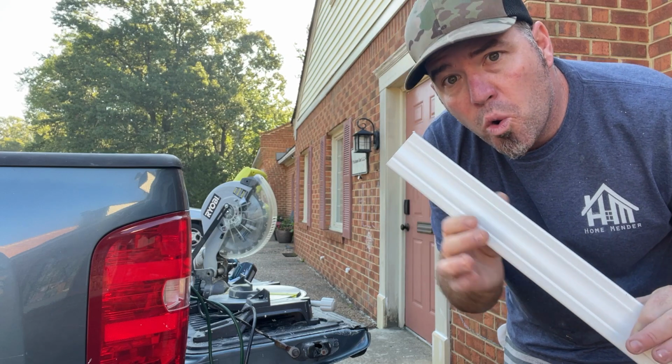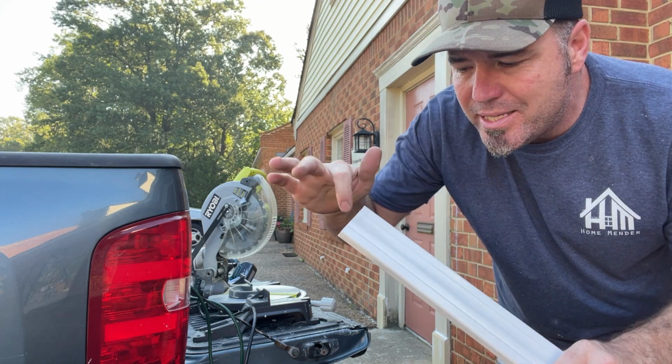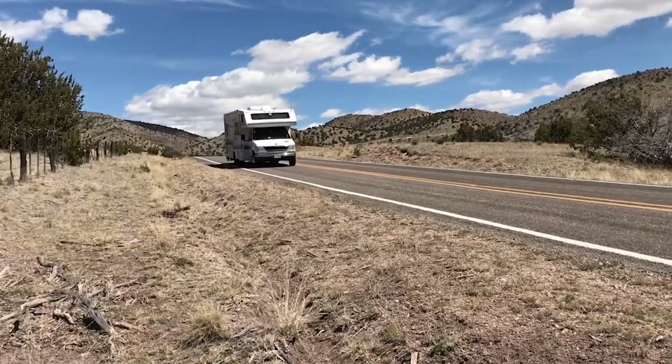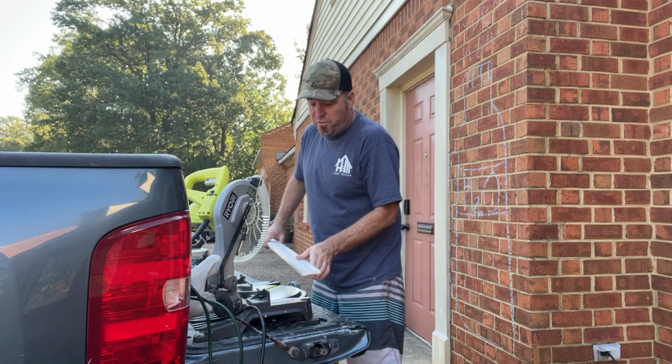Got this 2 1/4 door and window casing. It's made of PVC, and we are going to cut these at a 45 so we can picture frame the window in. It was pretty amazing. We actually filmed it and made videos about it, and you can check those out here. Go ahead and start with your first 45.